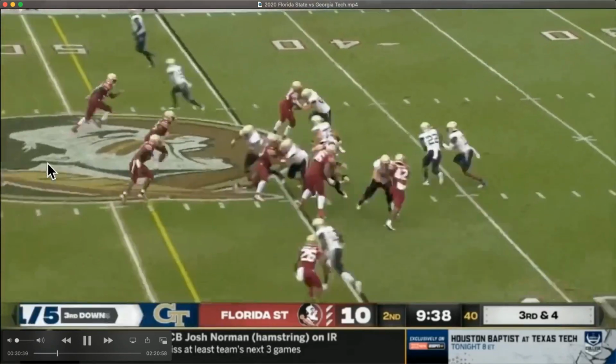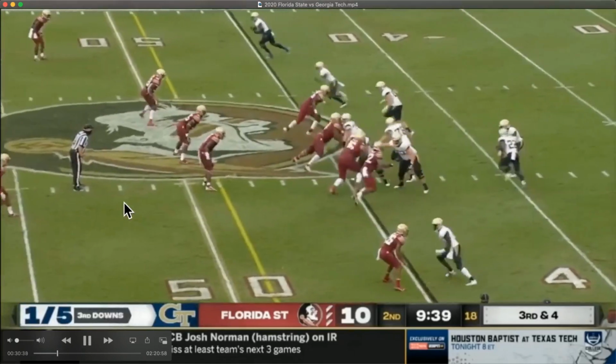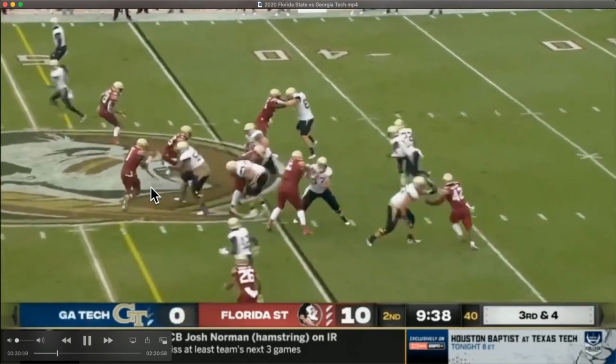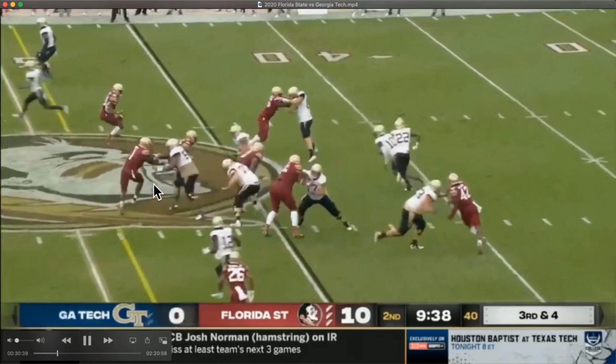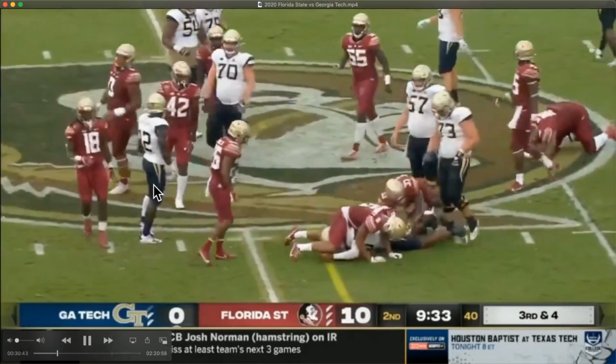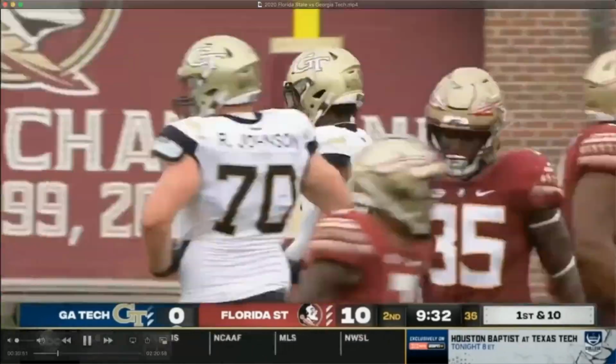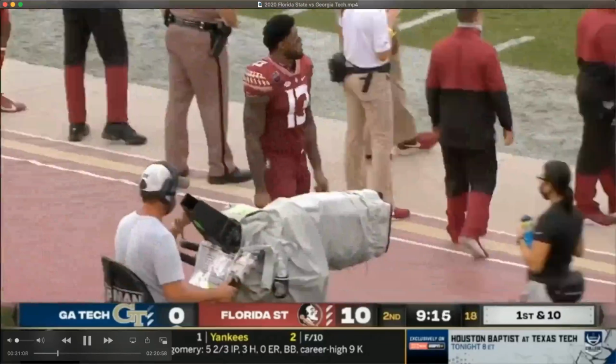Weak side backer. So this is Emmett Rice. This is really poor. Just sort of tiptoes along the way and then gets sealed. That's not lovely tape. Good recovery by the stud.